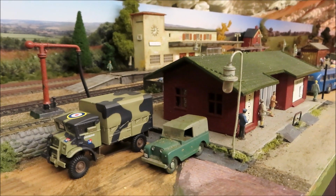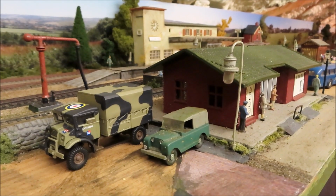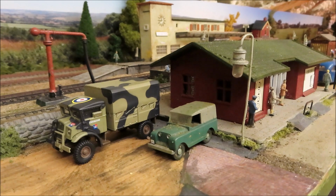In Portishead itself, near where the old WC&P station used to be, there is a little display board telling you some of its history, which is quite interesting, so I'll insert that just here.